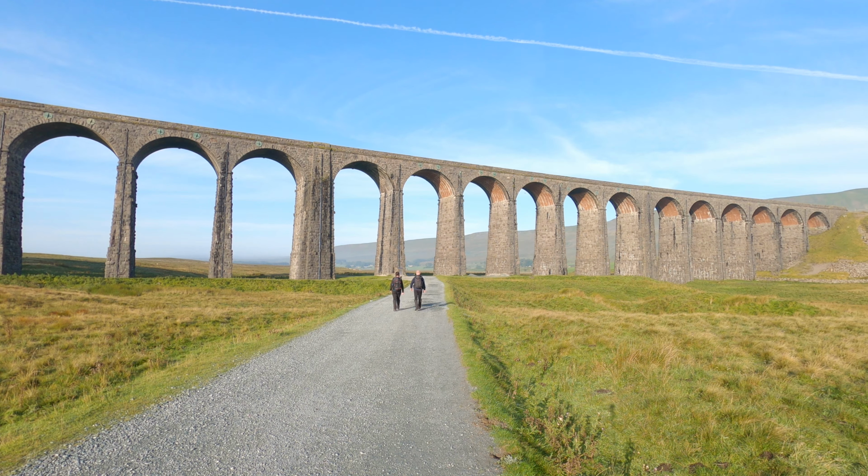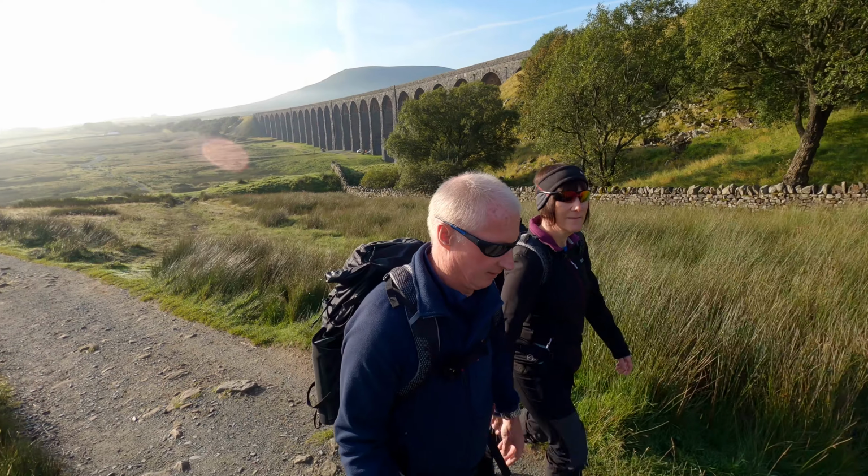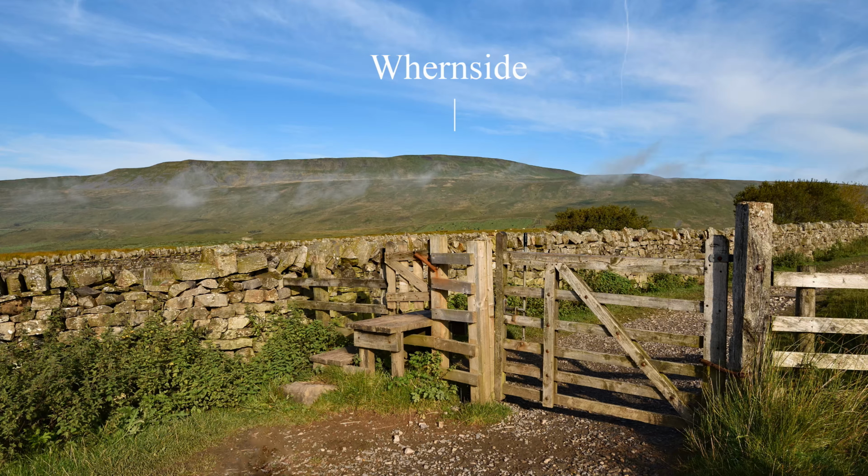So a really impressive sight, seeing Ribblehead Viaduct up there. The route up Whernside continues past Ribblehead Viaduct. And that's just looking back along the path we've just walked from the viaduct there.